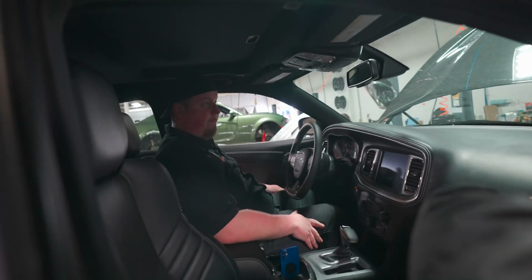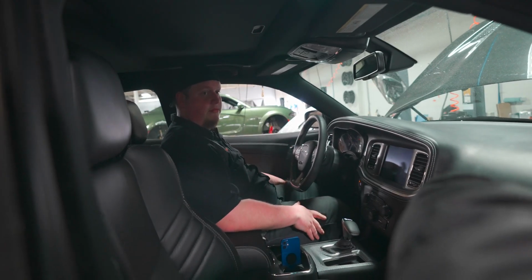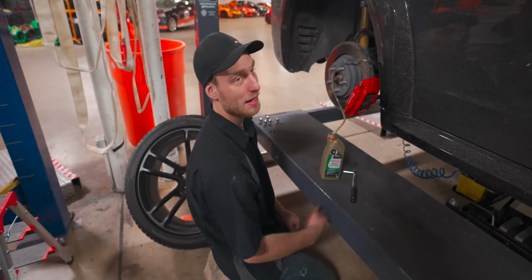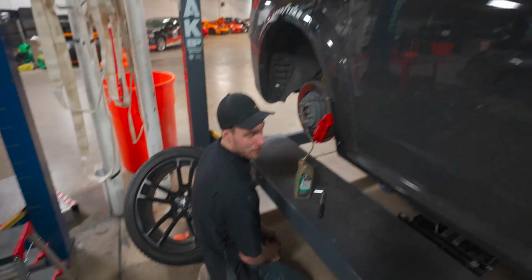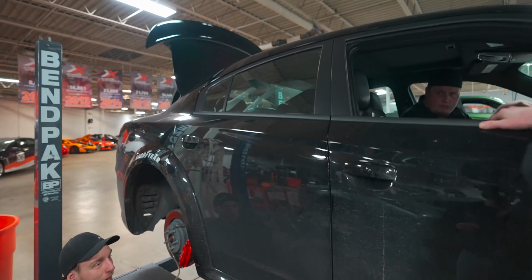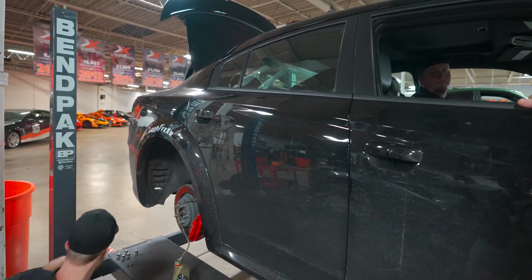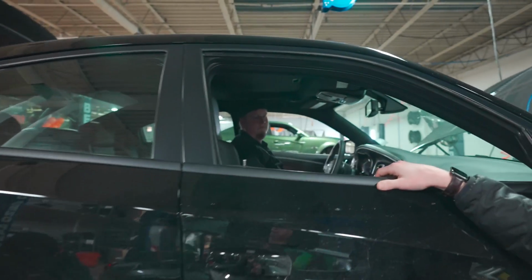Nice. You guys are doing this how often? Brake bleeds every 500 miles. Brake flush is every 5,000 miles. I thought it was 800 and 4,000. Nope, they changed it. It kind of depends on the track. So what does that equate to, more or less every couple of events?